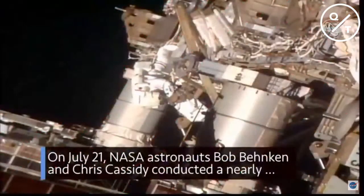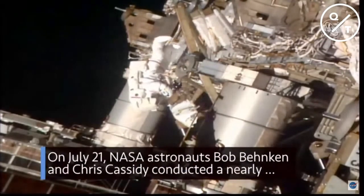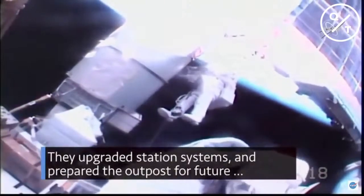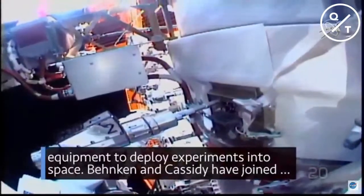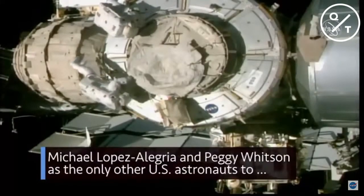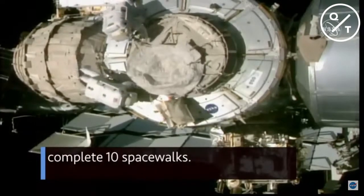On July 21st, NASA astronauts Bob Behnken and Chris Cassidy conducted a nearly 5.5-hour spacewalk outside the International Space Station. They upgraded station systems and prepared the outpost for future equipment to deploy experiments into space. Behnken and Cassidy have joined Michael Lopez-Alegria and Peggy Whitson as the only other U.S. astronauts to complete 10 spacewalks.